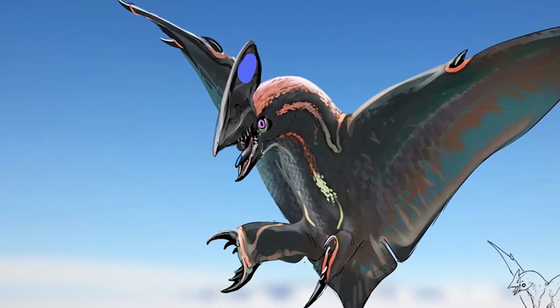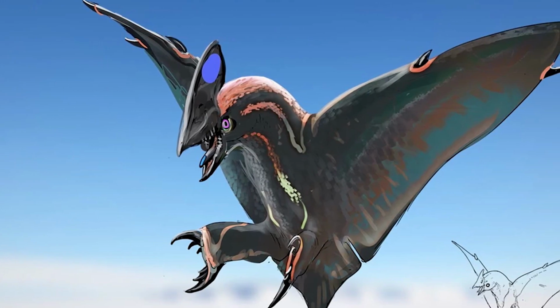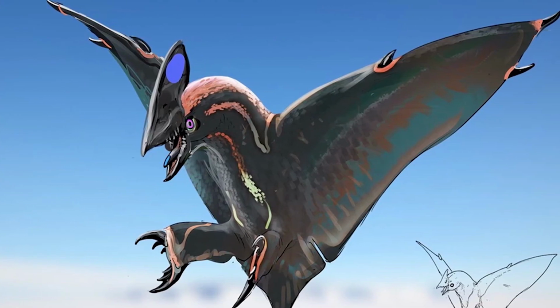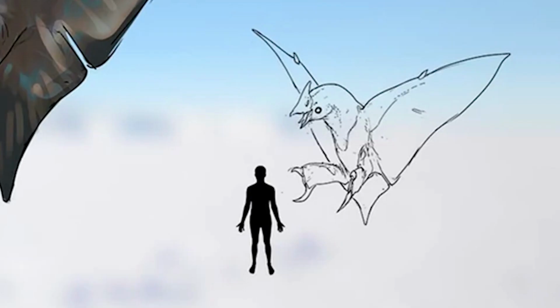Being that this game is gonna have a lot of land play, we do have the snow stalkers which are on land, and now we also have the Kite Wing, which will be another predator that we will have to look out for. Now don't be fooled by this picture right here. It looks like it's huge. This is not a picture to scale, but if you look at the bottom right hand corner, it does show you a scale as to how big it is compared to you.